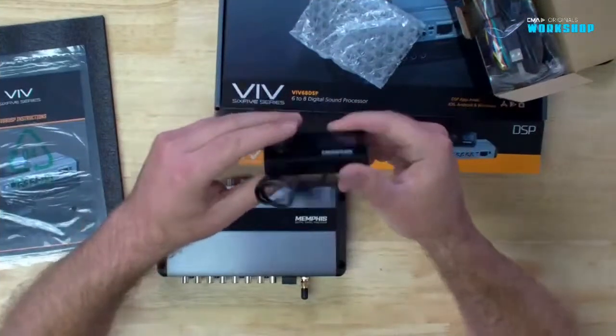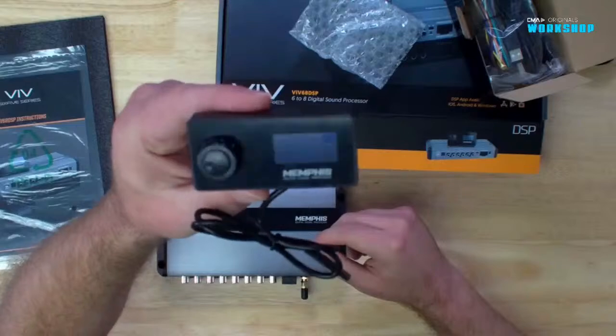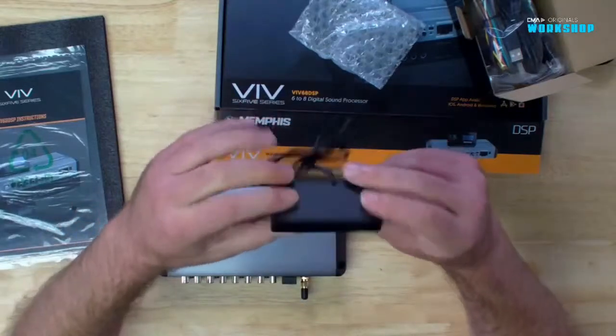What is Steve pulling out right there? He's pulling out the digital remote control there that comes in the box, as you see. So you're saying this DSP comes with the DRC in the box? In the box, yep. So you can control everything you really need to on the fly: presets, LED color, sub volume, main volume, all from that remote that comes in the box.